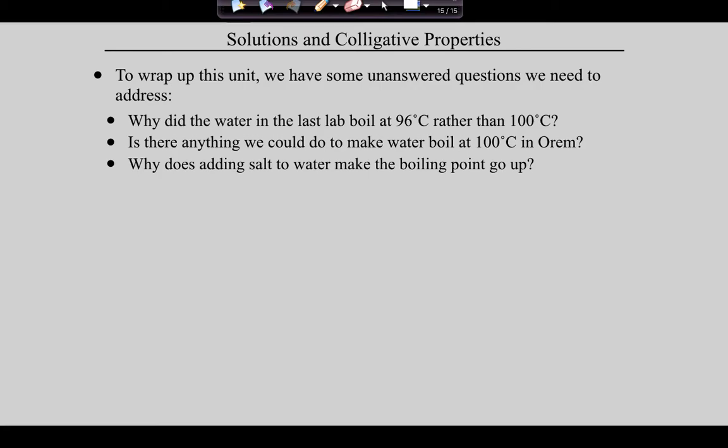Guys, the conclusion question on the lab said, paraphrasing, keeping in mind intermolecular forces, why does adding salt do what it does to the boiling point of water? Now, guys, you took your best guess at this. And Ellie, you came and asked me earlier, are you going to be grading this or something like that? And guys, the answer is yes, but no.